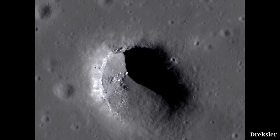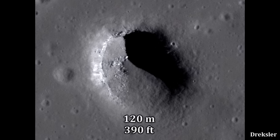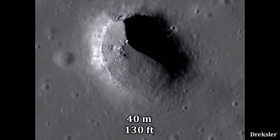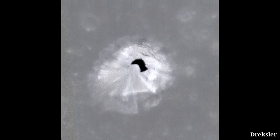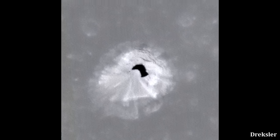Another pit with a ramp is the central Mare Fecunditatis pit. It is about 120 meters in diameter, and it is 40 meters deep. There is also another pit in Mare Fecunditatis. It is located on the southwestern side, but this one is much smaller, although it has a confirmed overhang.